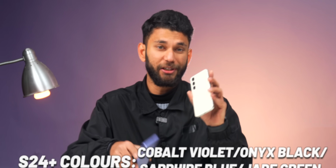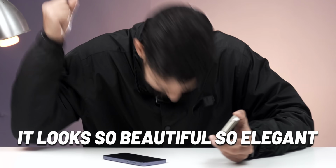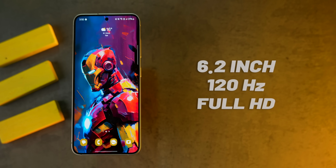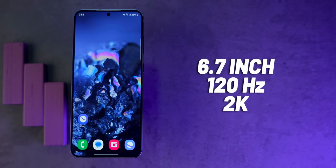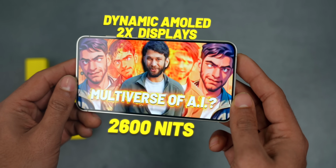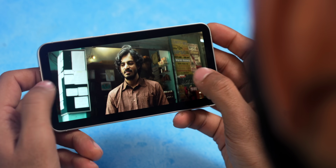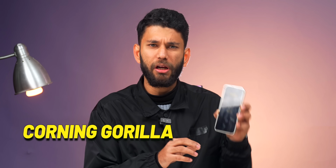Besides this, the S24 Plus comes in violet or black options, but my favorite is this yellow color of the S24. It looks so beautiful and so elegant. I just can't help it. On the front, the S24 has a 6.2-inch 120Hz Full HD display and the S24 Plus has a 6.7-inch 120Hz 2K display. Both these are AMOLED displays. You get 2600 nits of peak brightness and all of that. So if you're watching movies and Netflix, you're going to have a really good experience. Now yes, you do get Corning Gorilla Glass Victus 2 protection here. So unlike the S24 Ultra, you don't get Corning Gorilla Glass Armor.